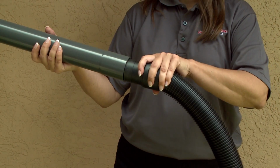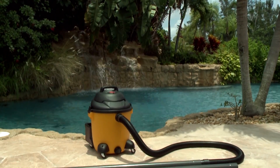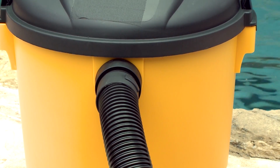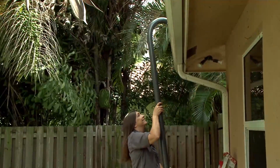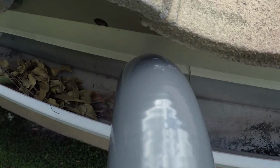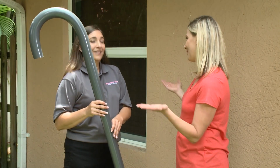Gutter Clutter Buster is very easy to use. Simply attach the tool to a minimum of 5 horsepower wet dry vac, but it must have a 2.5-inch diameter hose. And you are on your way to quickly and easily cleaning your gutters. And if you do have a 2nd or 3rd story home, we have extensions that will reach that too. Well, that's great. I love that this seems super simple. It's time saving, it's money saving, but it also is injury avoiding. Yes. That's very good.